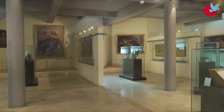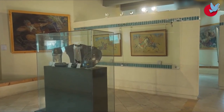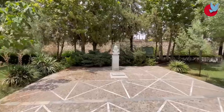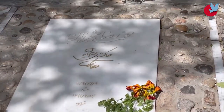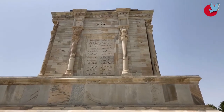Ferdowsi's Mausoleum Library contains over 9,000 volumes of books, and its building was constructed in 1968. The grave of Mehdi Akhavan Saleh, a renowned Iranian poet, and also the master of Persian classical music, Mohammad Reza Shajarian, are also located near Ferdowsi's Mausoleum.